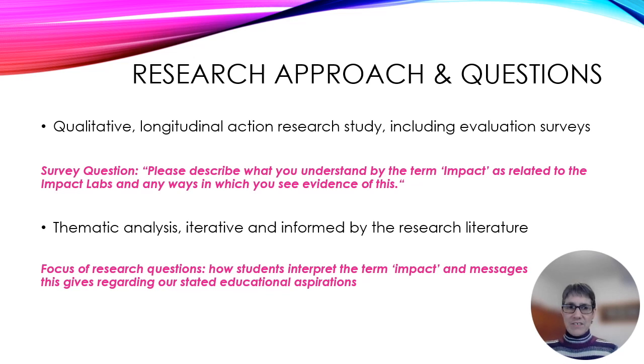Subsequent thematic analysis of 235 responses allowed the iterative development of themes, and this was informed interpretively by a critical reading of research literature related to areas introduced above, including concepts such as design justice and impact. The focus of our research questions lay in better understanding how students were interpreting impact in relation to their learning in the labs, and the messages this then gave us in relation to our educational aspirations in moving students towards both understanding and practicing more critical and radical justice-based design.